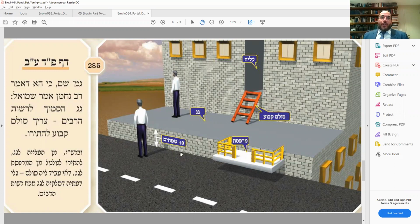Okay. I guess you would say it's closer to the mibpeset, right? So the mibpeset is within 10. This is lower than 10. Okay, but that's our question. Which one is it? Now, this statement says that it depends on whether there's a ladder here.